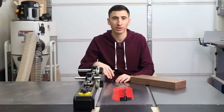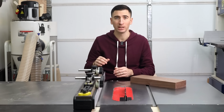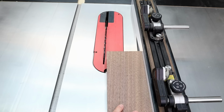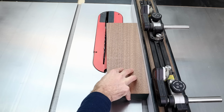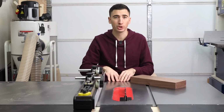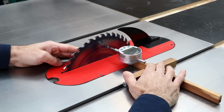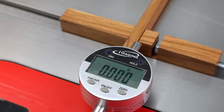This is exaggerated for the sake of demonstration, but imagine if the end of your fence is toed in towards the blade. As your workpiece travels through the cut, the fence is pushing it up the back of the blade, which leads to a kickback. The key here is to ensure that your blade is also parallel to the miter slots, and every saw has different ways to adjust, and there are plenty of videos out there on the topic.